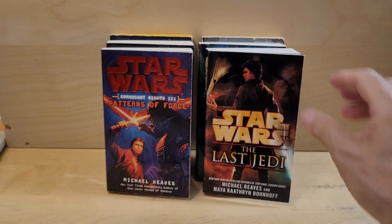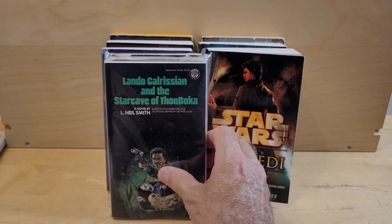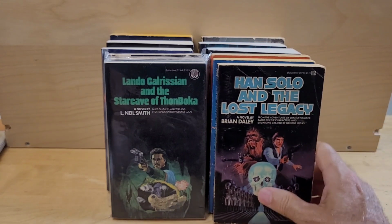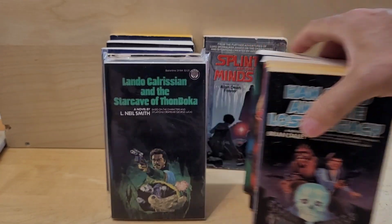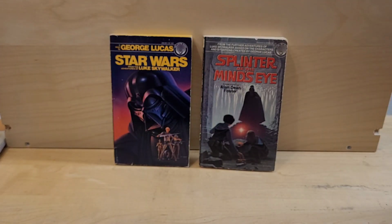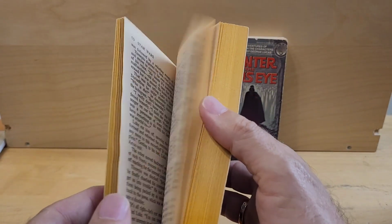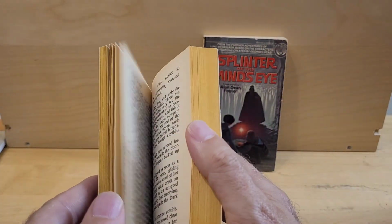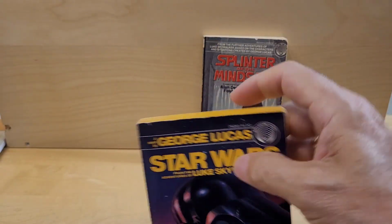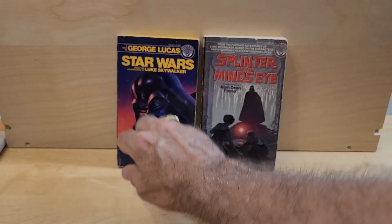Yeah, so that's what I wanted to do. I just wanted to show some of these, especially these ones, not too easy to find anymore. The Han Solo books and the Lando Calrissian books. And even this book here, Splinter in the Mind's Eye, is a hard one to find. And this, of course, is the first Del Rey paperback. This is subsequently re-released, but with a photo cover and inserts of the scenes from the movies. Again, this is from 1976, before the first Star Wars movie was released back in 1977.